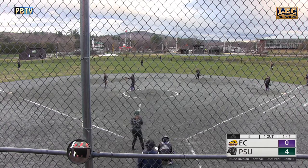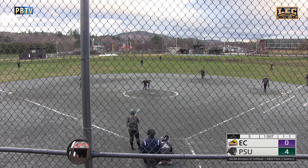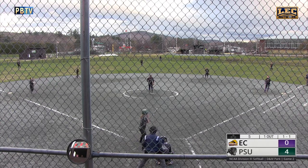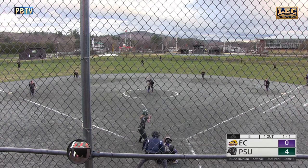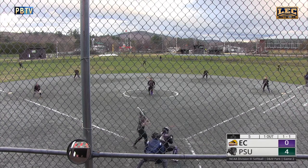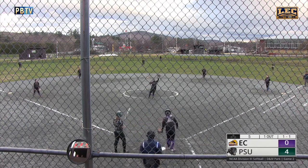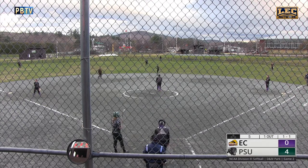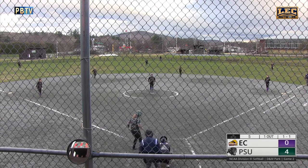And another strange throw from the catcher. You know, she did play the first game. I'm wondering if her arm is starting to bug her later on in this second game. And another strange throw almost going into the outfield. Count now 2-1.